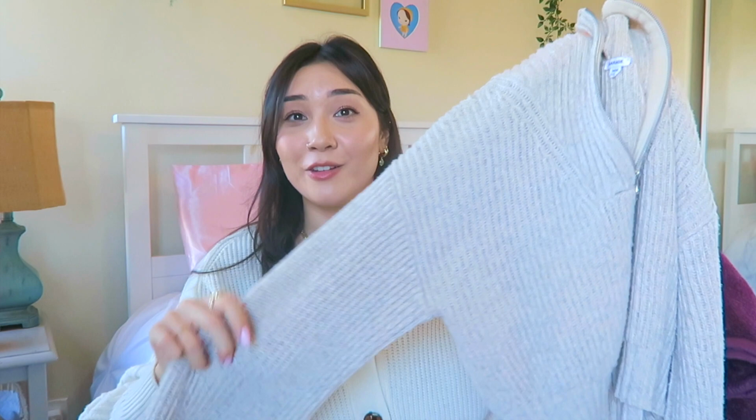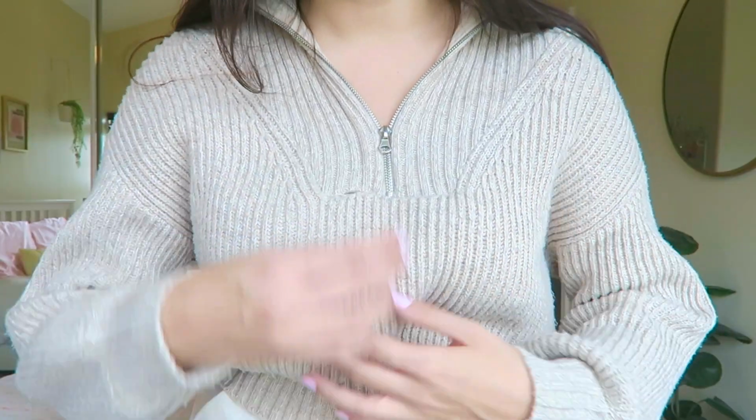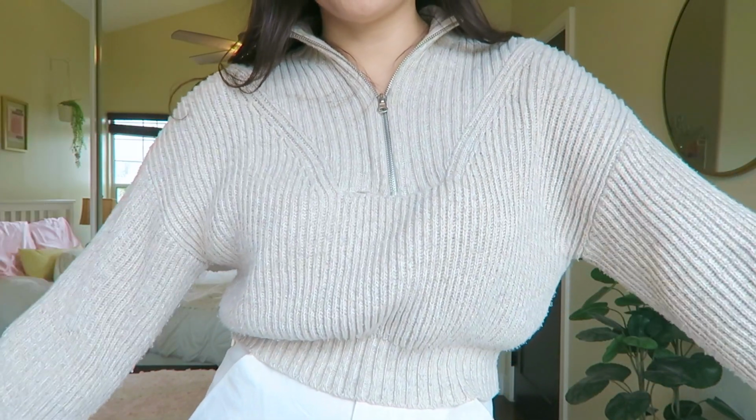And I found another super cute quarter zip sweater. This one is in a really nice kind of oatmeal shade. I love that this is a neutral tone, so it'll go with a lot of different outfits. It's also cropped and has balloon sleeves, like too cute.